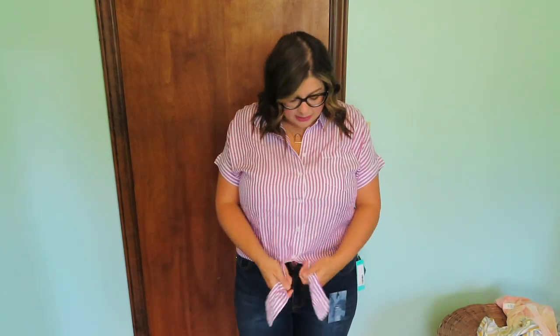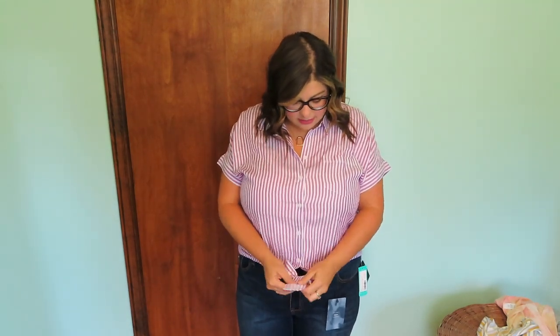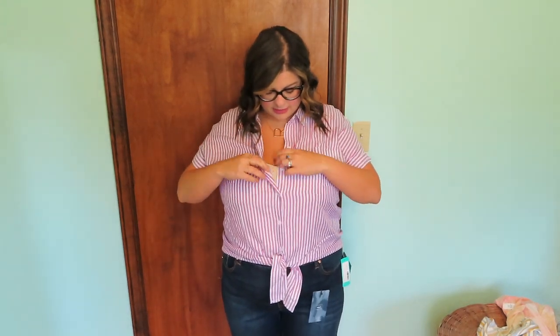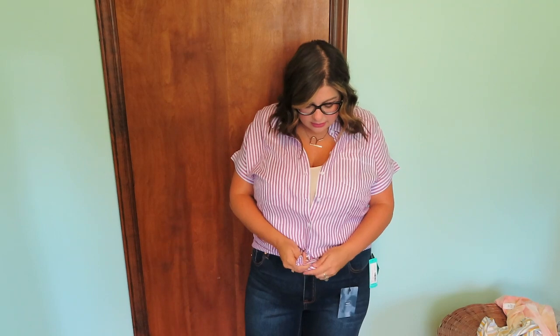They're not pulling apart. I like that it ties here. So it's not a regular button-on where it just goes into a shirt tail. It does have these ties. So that's how you wear it. And I think maybe that's what's making it a little bit more roomy to be able to do that, if that makes sense. So I think that's really cute. I do have a tank top on under it, so I could wear it over a tank top too. Kind of just open like that. I think it's cute. See, sometimes it's nice to go out of the comfort zone, I suppose.